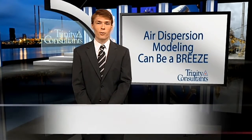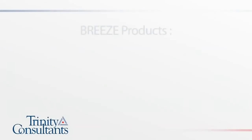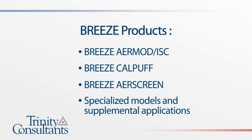Breeze also provides model-ready meteorological and terrain data needed for models such as AirMod and CalPuff, processed by an expert team of meteorologists and environmental scientists. Breeze software has long been a leader for regulatory modeling for air permit applications. The current product line includes Breeze AirMod ISC, Breeze CalPuff, Breeze AirScreen, as well as other specialized models and supplemental pre- and post-processing applications. Breeze software simplifies the entire process of regulatory modeling, from processing meteorological data to producing top-quality 2D and 3D graphics of modeling results.